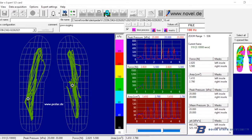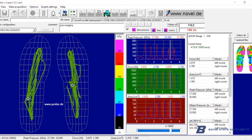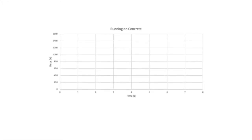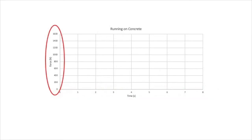The runner had a peak force of 1,432 newtons on the left and 1,418 newtons on the right. We can also look at this data graphically. This graph has time in seconds on the x-axis and force in newtons on the y-axis.